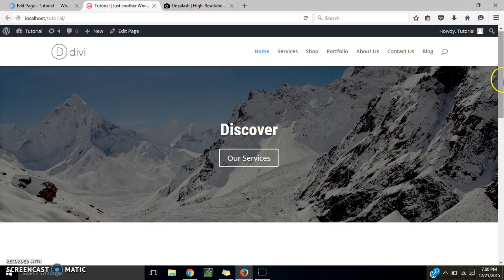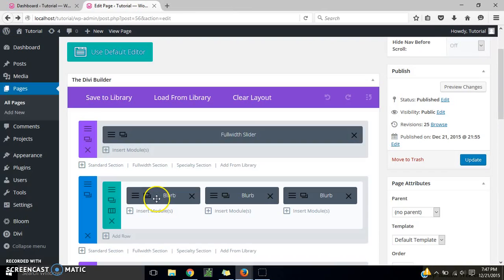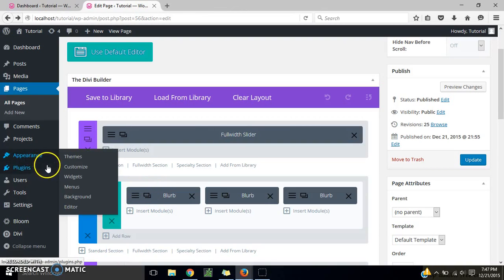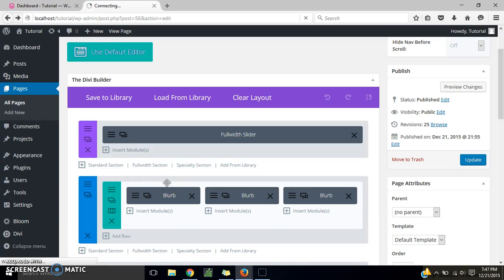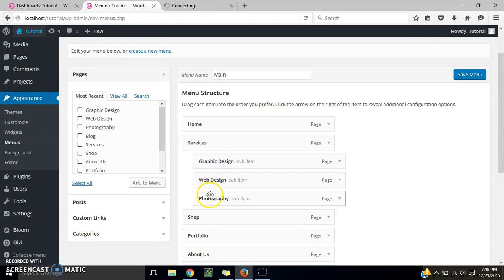Now we can see this nice little full width header so far. Alright, now we're going to do the blurbs, and before we do that, we're going to have to make pages for our services, and I've already gone ahead and done that. As you can see, I've made the pages and I put them into our menu already.